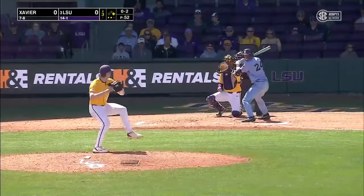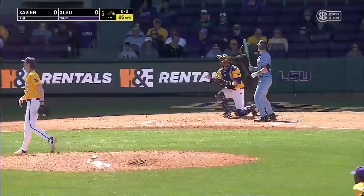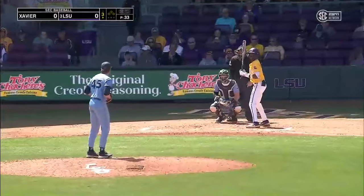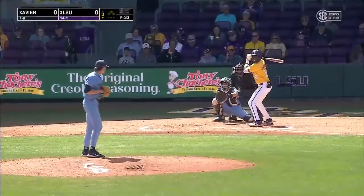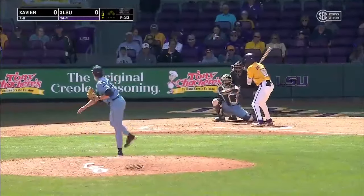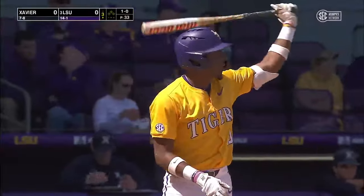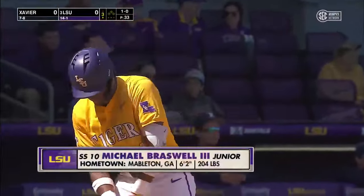The pitch to Christensen. A burner over the edge. And the gap is getting even more obvious each and every day. Braswell at the bottom of the order is batting for the Tigers.